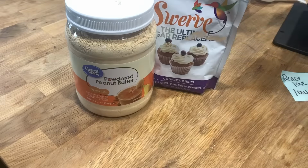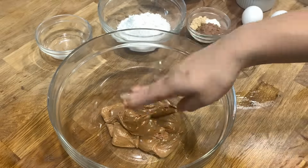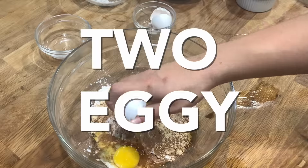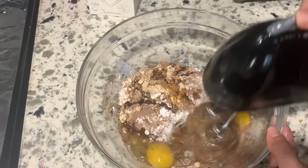So the thing that stood out to me in this recipe was that it describes itself as a flourless chocolate chip cookie, which I could not understand how that was even possible, but apparently it is. And I learned that the trick to getting them nice and gooey was to take it out at the 10-minute mark.